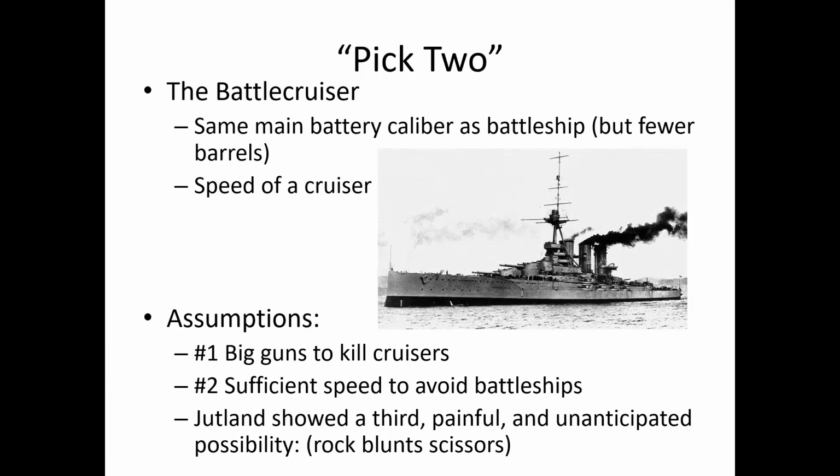However, Jutland showed that there was a painful possibility that they hadn't quite considered, and that is that the battle cruisers get trapped behind the battleships. And that's what the Germans did. I don't know that they planned it exactly that way, but the battle cruisers took a heavy toll on themselves, the British battle cruisers. And they had guessed wrong. They hadn't considered what turned out to be a more important combination of events.